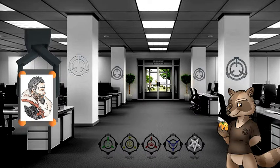Mobile Task Force operatives. Mobile Task Forces are specialist units comprised of veteran field personnel, drawn from all over the Foundation. These task forces are mobilized as needed and can include anything from field research into anomalies to heavily armed combat units tasked to secure anomalous entities. This is a task force document for more detailed information.